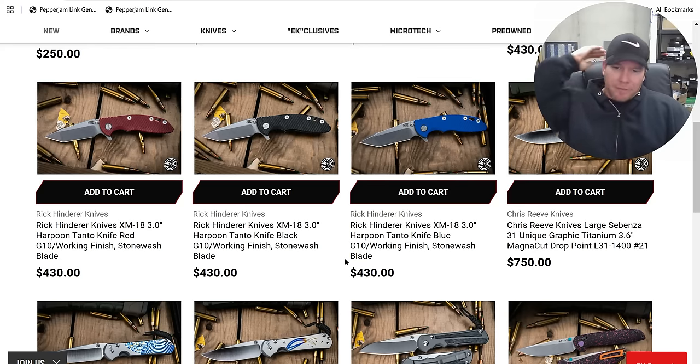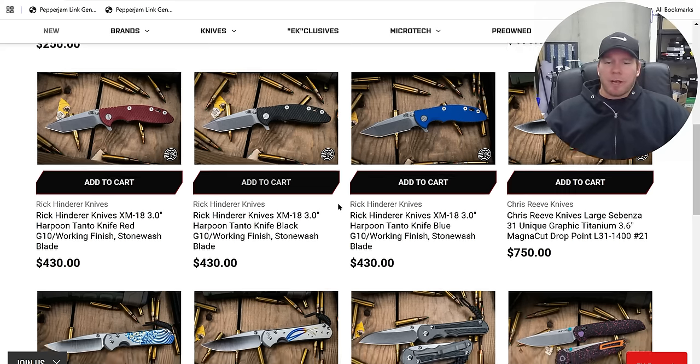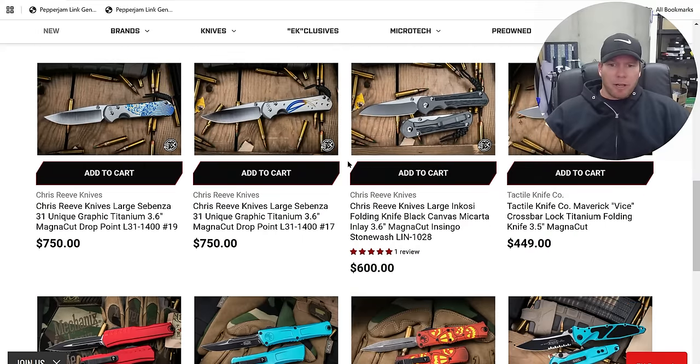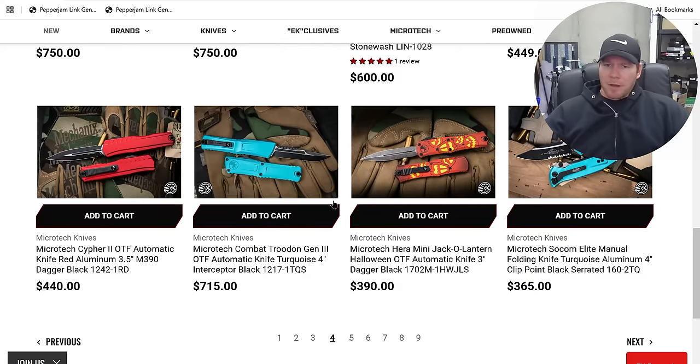For example, if a new run of non-flipper Fullard Spears were to drop on DLT, because that's an exclusive, they'd be gone in a heartbeat. No Troil Slicers or Skinny Slicers, gone in a heartbeat. Certain variations of those knives go really quickly. So if you're on the hunt for something, if you find it, don't wait, because it could go.